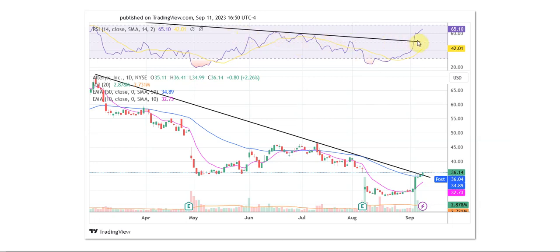The RSI broke its downtrend line and also broke above 50. It did so several days ago, so that gave us a little bit of a warning that we could have been seeing the downtrend line of the stock breaking, and that's exactly what it did. So something else to look at on this stock, AYX.